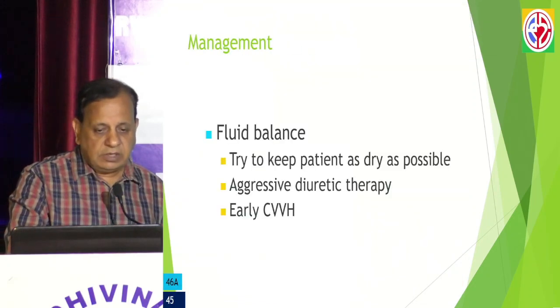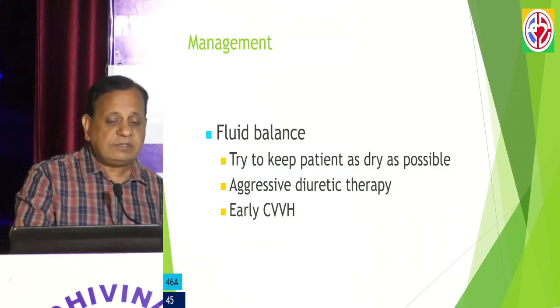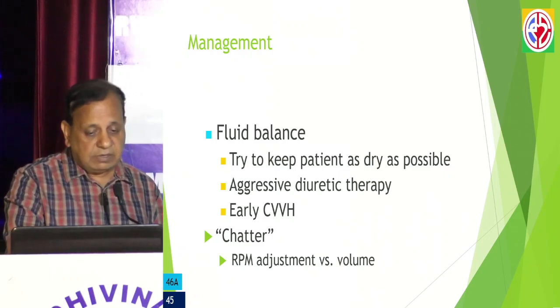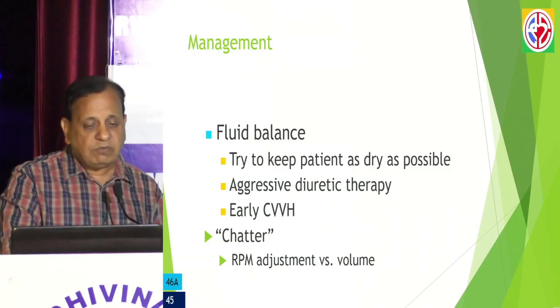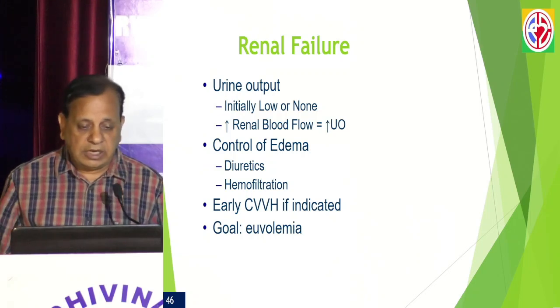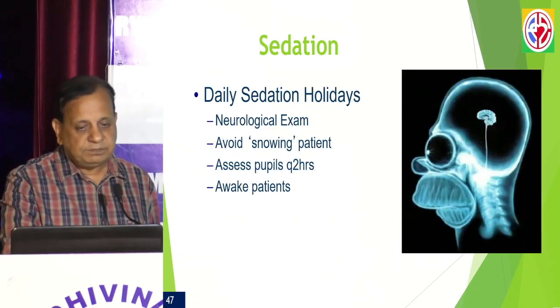Then the management of fluid balance is to keep the patient as dry as possible, with aggressive diuretic therapy and early CVVH. If there is chattering of the venous return cannula, you have to adjust the RPM versus the volume infused to the patient. In terms of renal failure, monitor the urine output, control edema, start early CVVH, and achieve euvolemia.